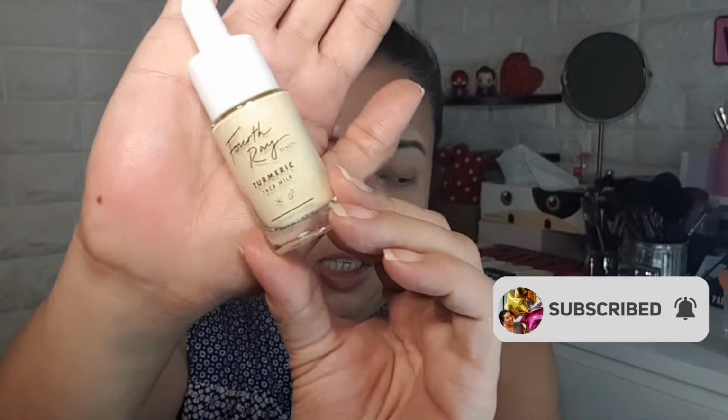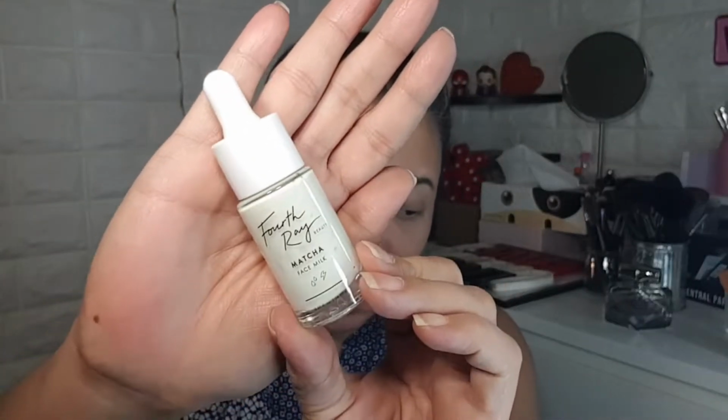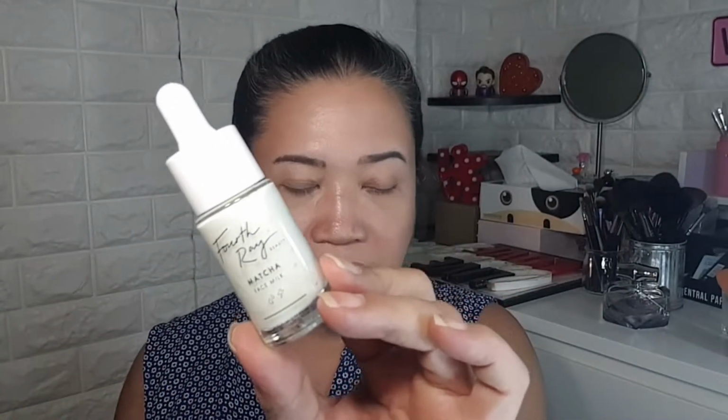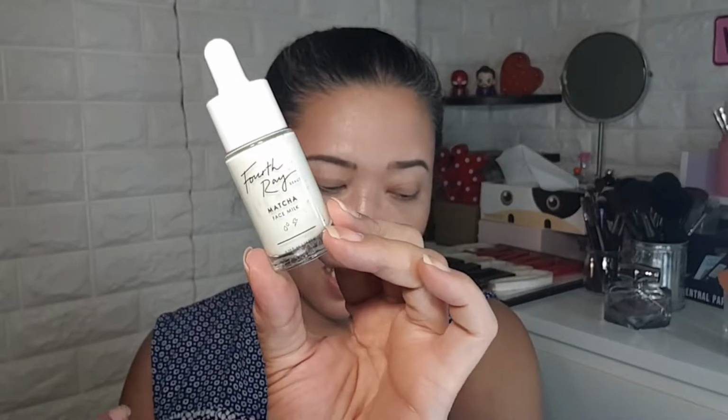Next is turmeric. Again, it's moisturizing and illuminating. I'm going to use it either morning or at night. It has antioxidants and also calming benefits, especially for people who suffer from acne, redness, or overall sensitive skin. Next is the matcha face milk, an energizing, moisturizing face milk. The main ingredient is matcha milk. It's supposed to energize the skin. It has phytonutrients, which are usually found in plants and can be beneficial for your skin. It has vitamins and minerals. I'm going to use it either in the morning or at night.